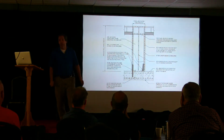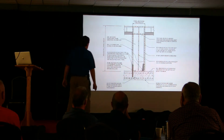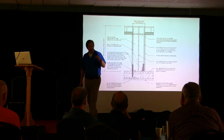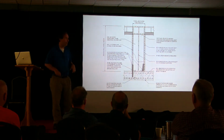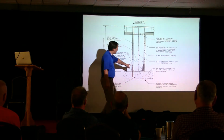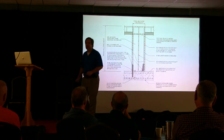Here's a brace wall panel, again an illustration right out of the code book. It shows a hold-down device. We're starting to see those now because you can reduce your bracing a little bit with those. Here's another one. This is another hold-down device that's fastened in with an anchor bolt. Those are pretty nice too.